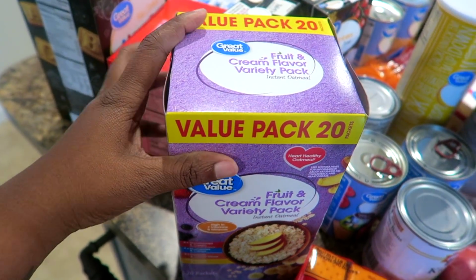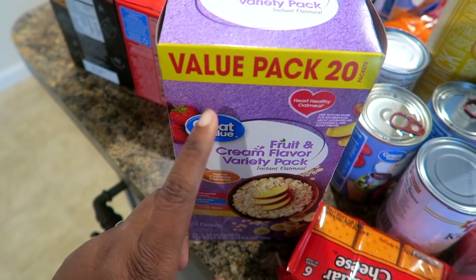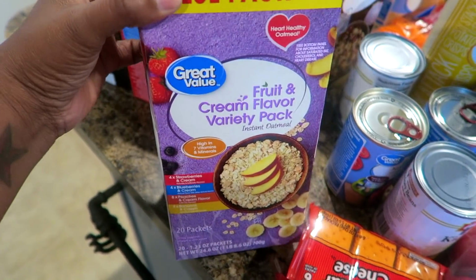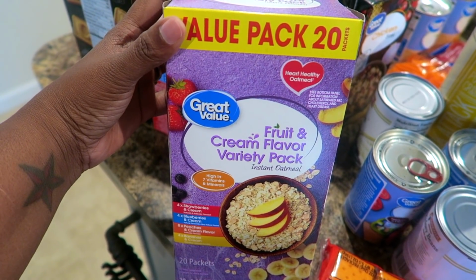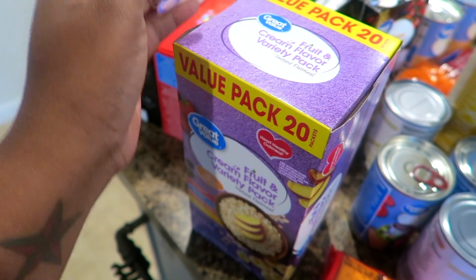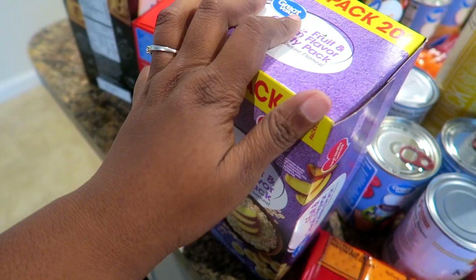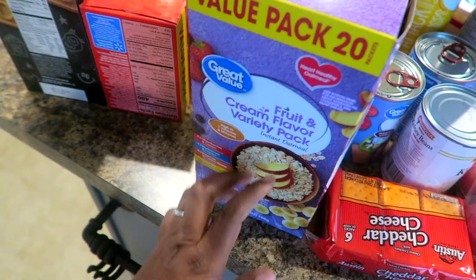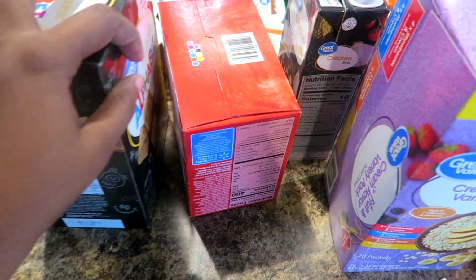Value pack. This is good because in the mornings, it's easy for them to come down and make this. And it's so filling. And even though I know it's a lot of crap in here, this is the best way that I can feed 5 children on a budget. So there's 20 packs in here, which will last them a few days. But yeah, I got that.